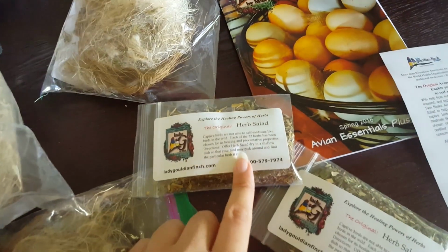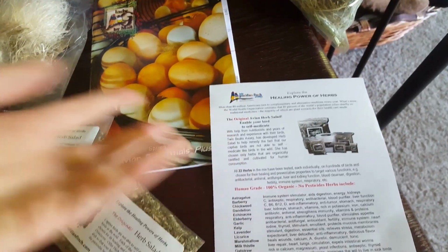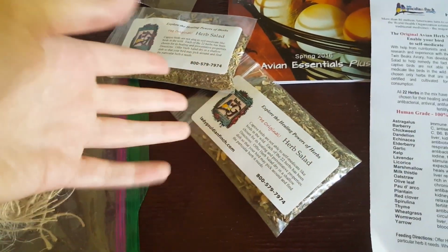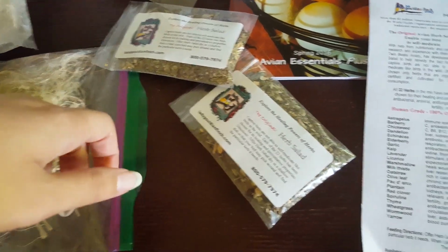We've got the herb salads, which are really fun. A couple little sampler packs of herb salads. This stuff is pretty awesome. The birds like to eat it. Supposedly they will self-medicate from eating off of the herbs that are in here, and I don't know how true that is, but I know my birds really seem to enjoy it, and it's really good to try to get these kinds of things in their diet anyway.